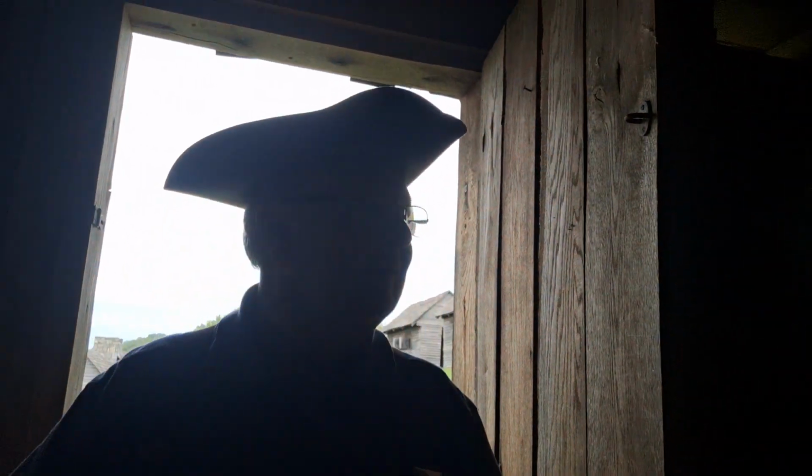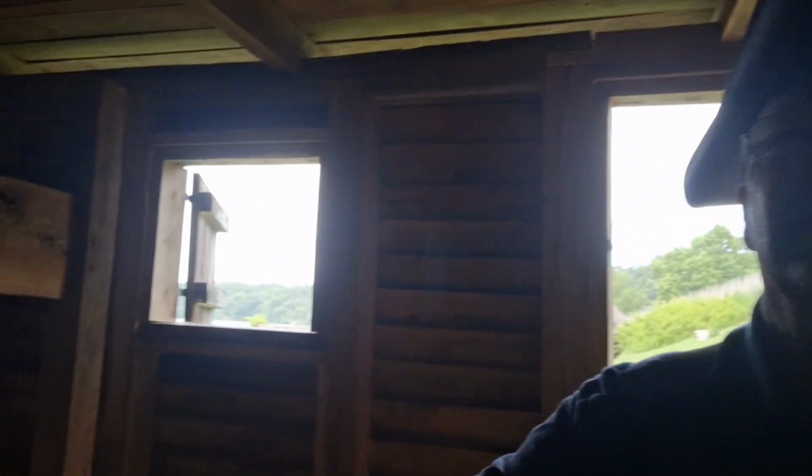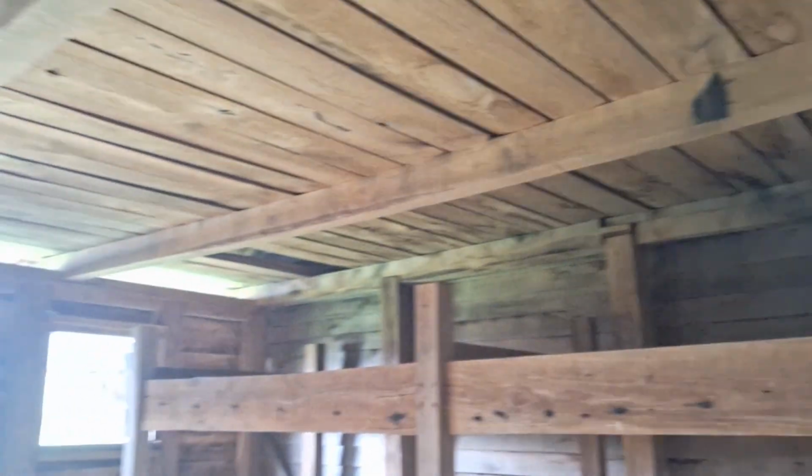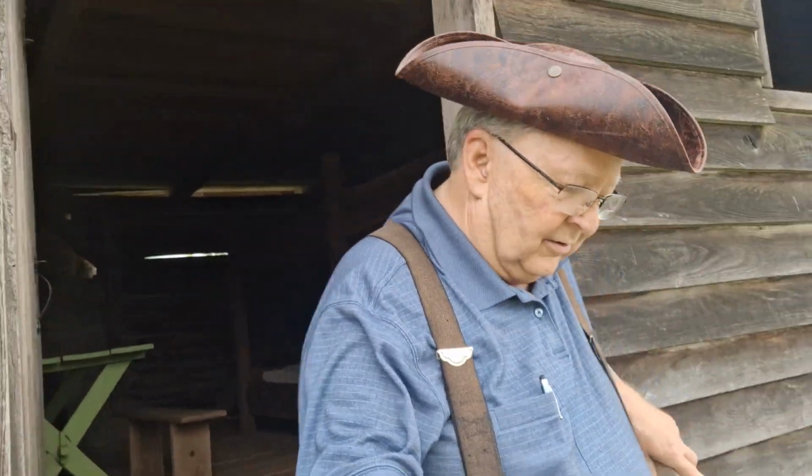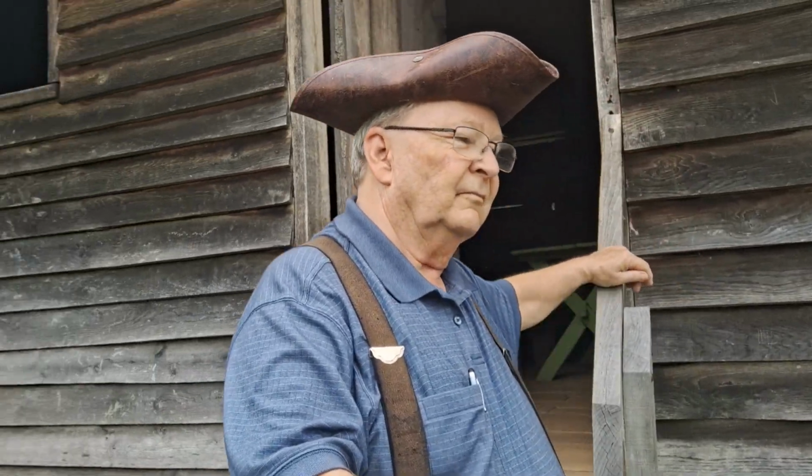A barracks. You've seen one of these places. This is where soldiers would be for the night. Those who are not standing march. We're in here. Long steps.